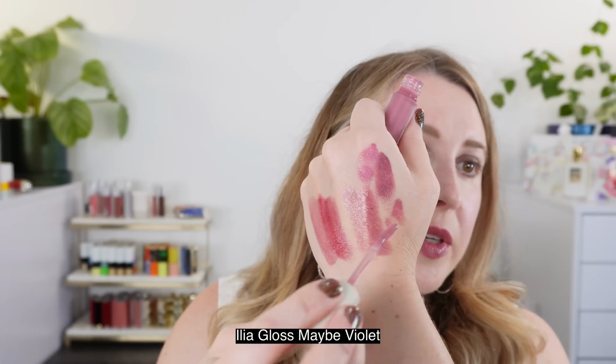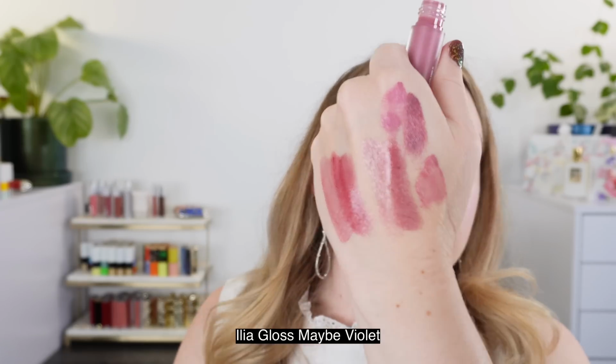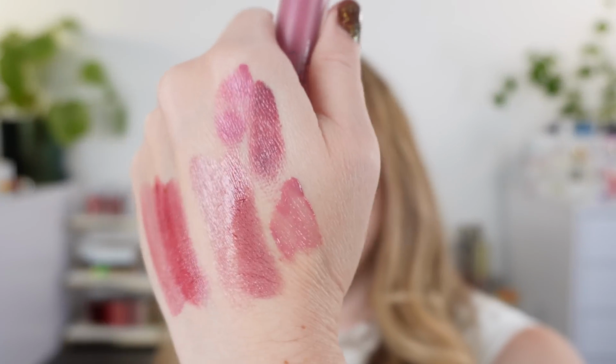Few other comparisons. This is an Ilia lip gloss in Maybe Violet. I love this shade. I wear this one quite a bit. And you can see this is going to be a little bit more pink. Again, it's a gloss instead. But again, similar vibe, just a little bit more pink.